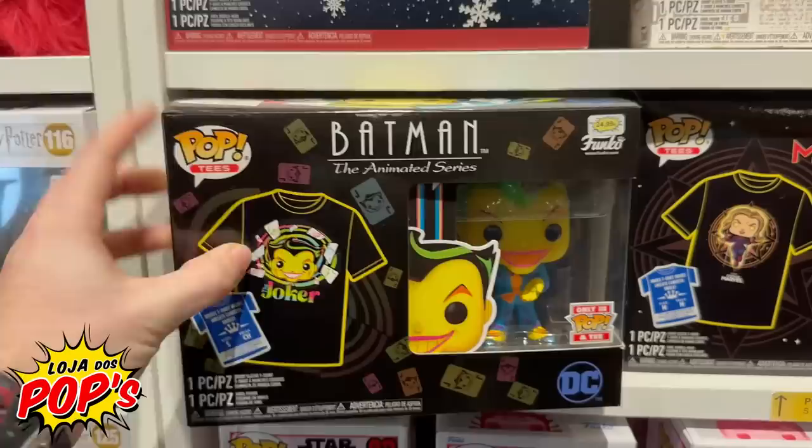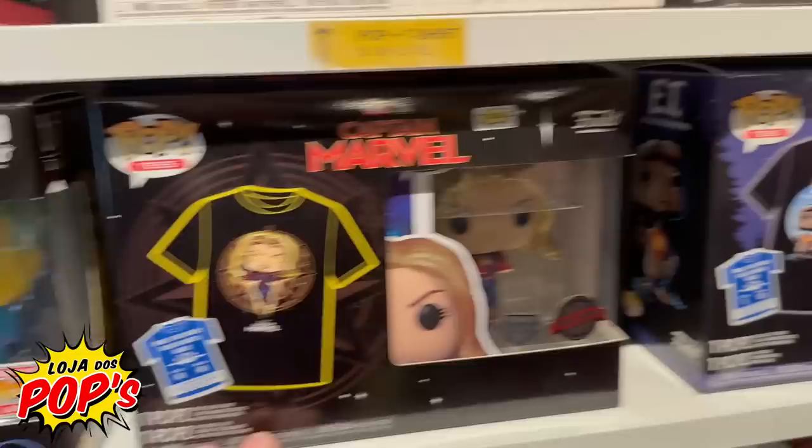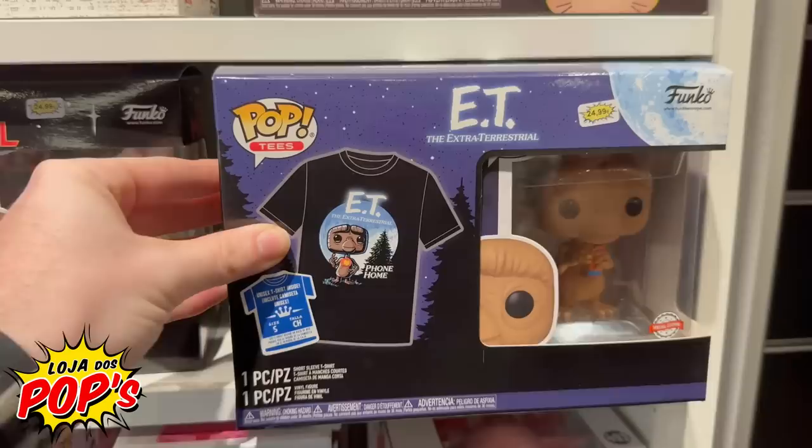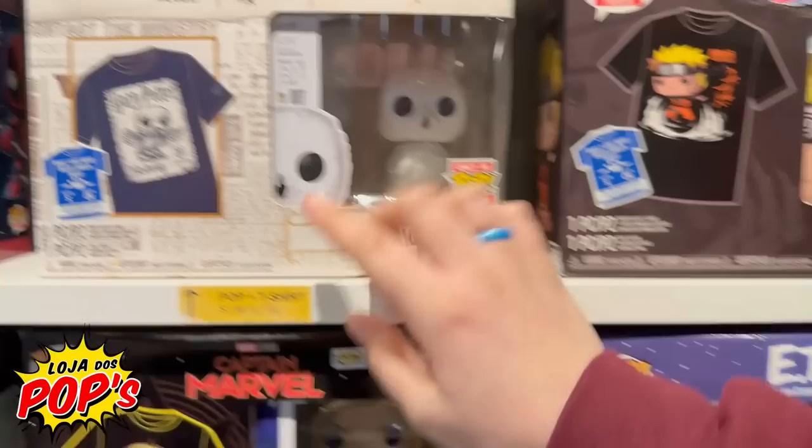They also have the Diamond Captain Marvel as well as the E.T. t-shirt bundle. That one's coming home as well. How crazy is it that we have to come all the way to Portugal to get our Pop and Tee bundles, because this isn't our local store. We're not huge Harry Potter fans, but look at that shirt. That is super cute. Yep. That shirt is killer. Super cute.